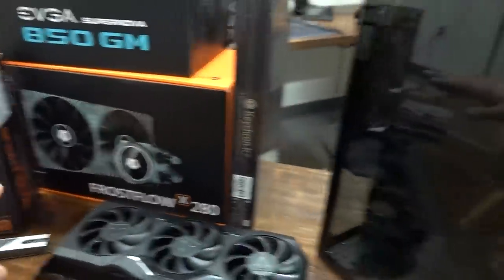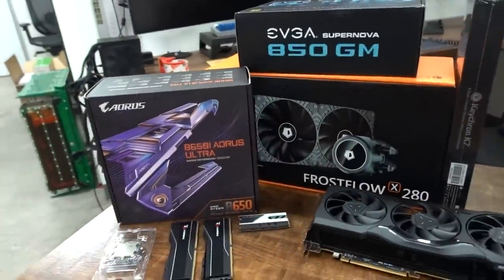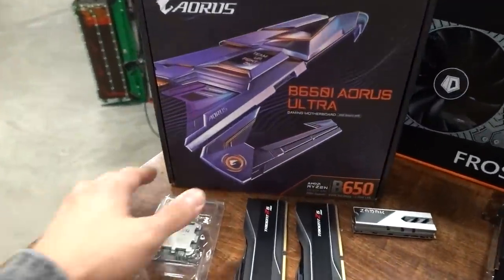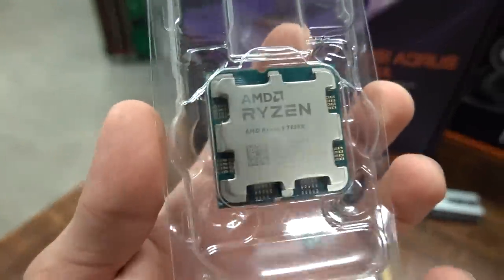It's going in here, and I like how it's blacked out. We're going more blacked out today. Not a whole lot of RGB in this system. We've got an AMD system. This is gonna be an all AMD build. We're going all AMD, folks. Because why not? I'll tell you why in a minute. But I'm going big, boy.